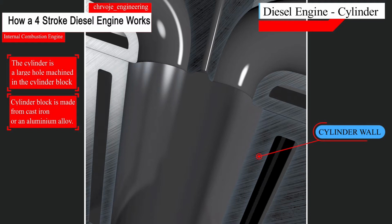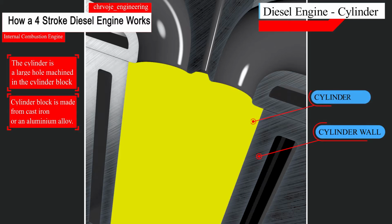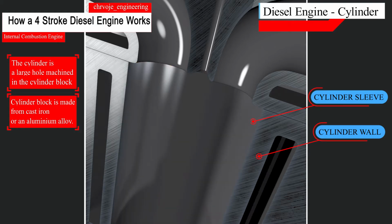Another critical part of the interior of an engine is the cylinder liner or cylinder sleeve. The cylinder sleeve is integral to the engine block and is one of the critical functional parts that forms the combustion chamber. The major function of a cylinder liner is forming a sliding surface for the piston rings.